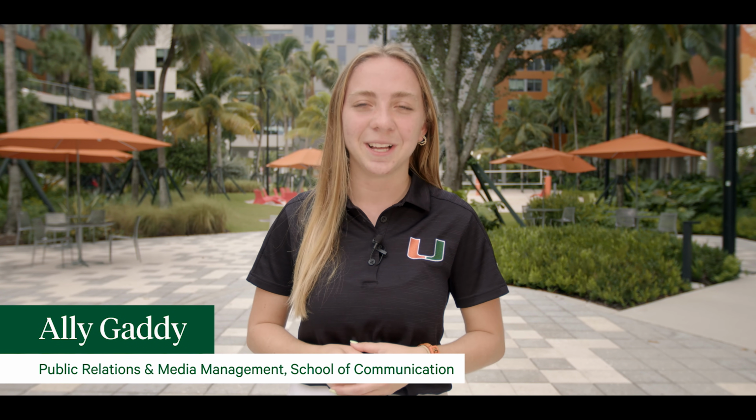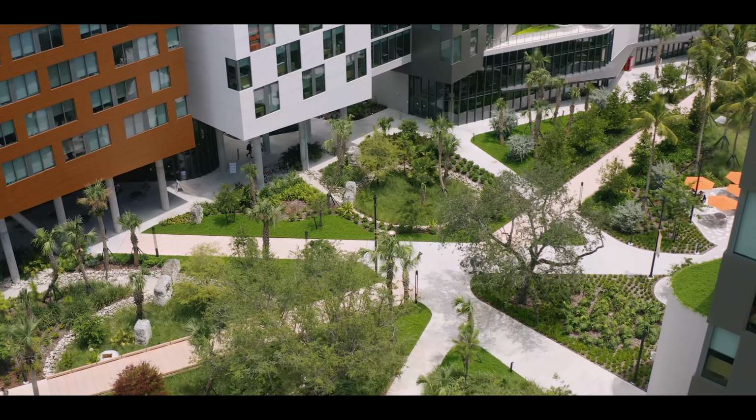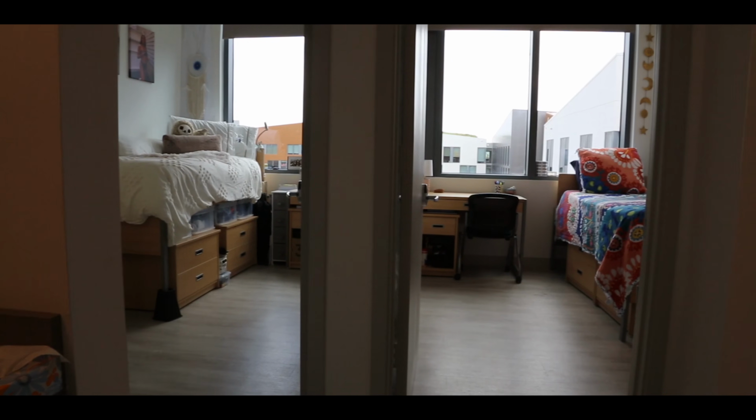We are in Lakeside Village, the university's newest residential housing complex. It predominantly houses sophomores with limited juniors and seniors sprinkled in. Lakeside features 5 floors of suite and apartment-style student housing with 25 interconnected buildings. And let me tell you, these rooms are amazing.